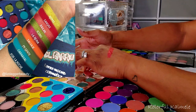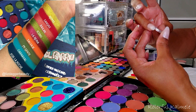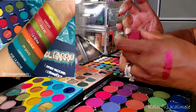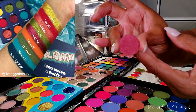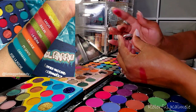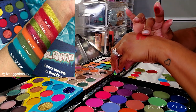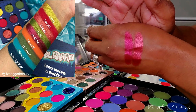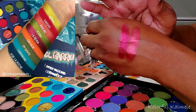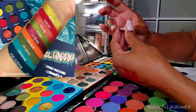This is one from Colored Raine, I think. Is this Colored Raine? This is called Passion, and that's what Passion looks like. So let me check Passion out right quick. This one might be a little bit too bronzy or something. I don't know. They're both very beautiful, very smooth. Yeah, that one's a little bit lighter, a little bit too bronzy. So we're going to pass on that.